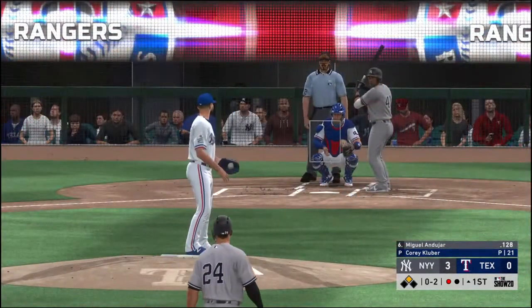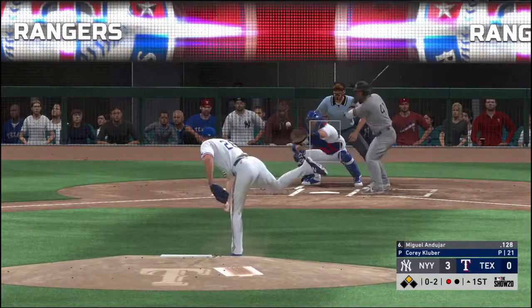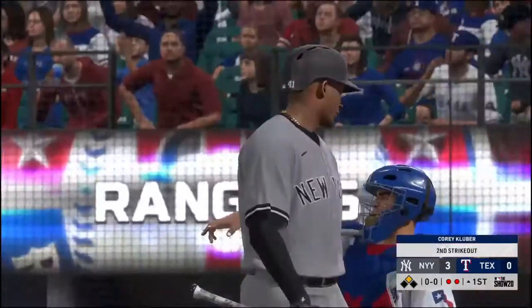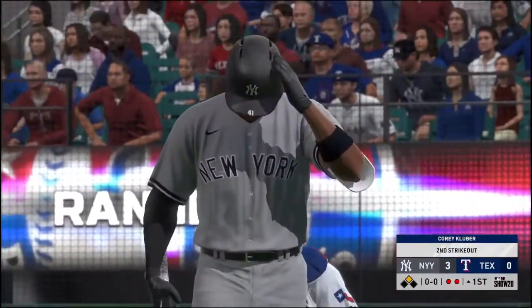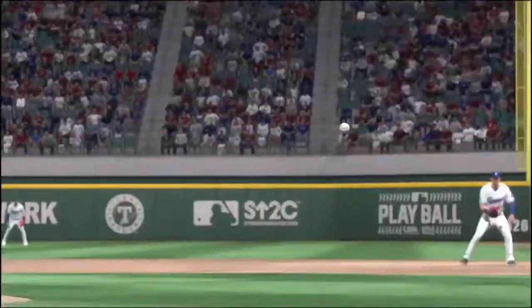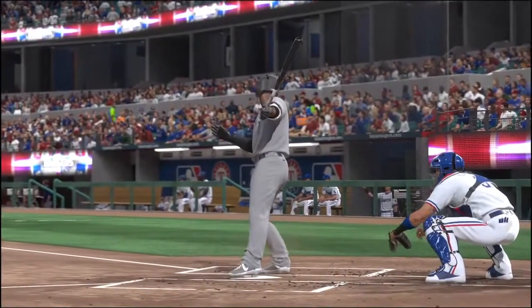Runner at second here with 1 man out. A swing and a miss. He offered it a ball way outside the strike zone for out number 2. It's so hard to hit when you're behind the count 0-2, right? You have to protect for the fastball. You have to look for the soft stuff down and away. You're really at a disadvantage when you fall behind 0-2.